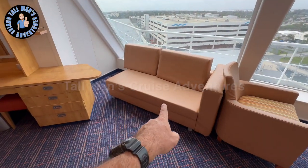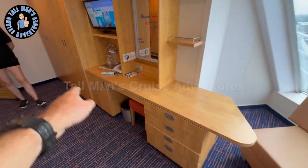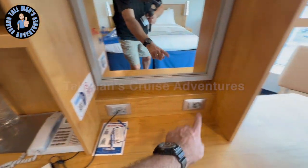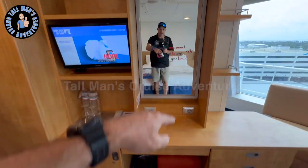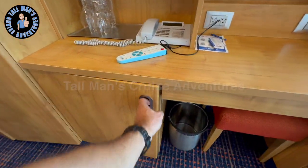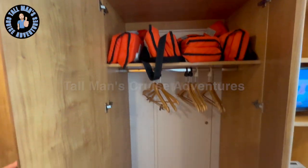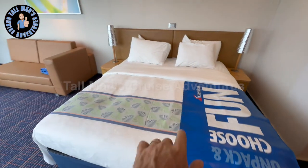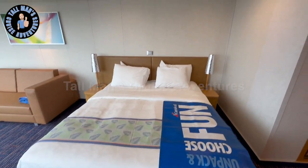There's also a little chaise lounge there. You do have a desk over here. Power is, there's 2 power outlets and one 220. Nice little mirror, and then again, a little stool. You've got some drawers. This over here is where your mini bar would be, or mini fridge. You have 4 closets, or 4 doors, 2 big closets. Bed, either 2 twins when separated or a king when it is together.